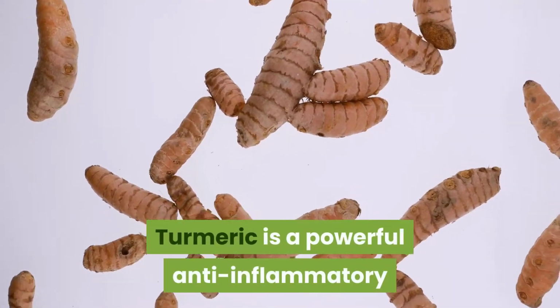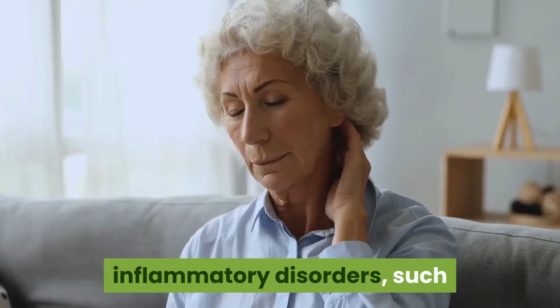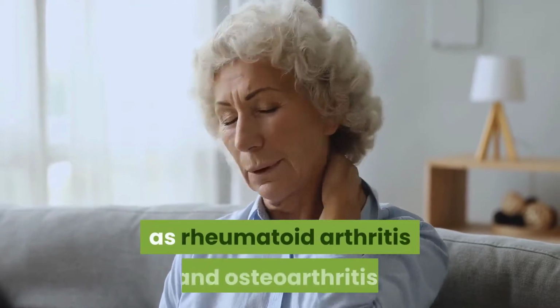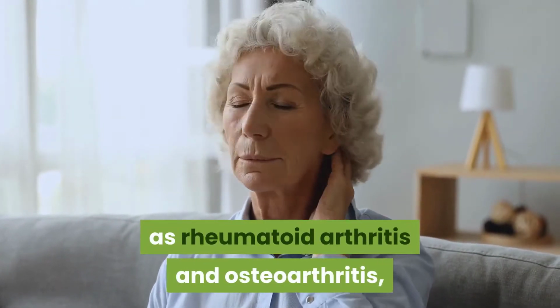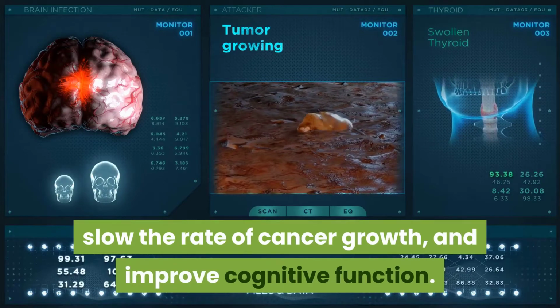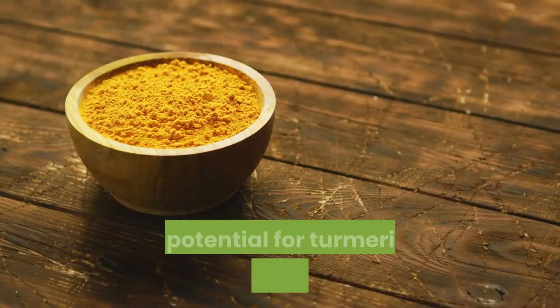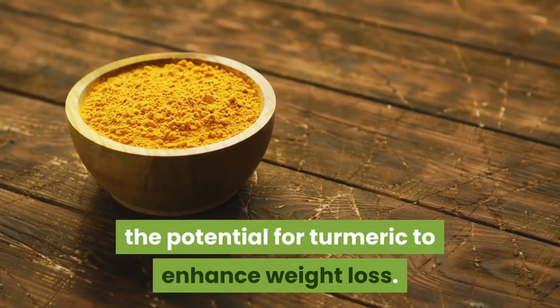Turmeric is a powerful anti-inflammatory that can potentially help combat inflammatory disorders, such as rheumatoid arthritis and osteoarthritis, slow the rate of cancer growth, and improve cognitive function. Researchers have even been examining the potential for turmeric to enhance weight loss.